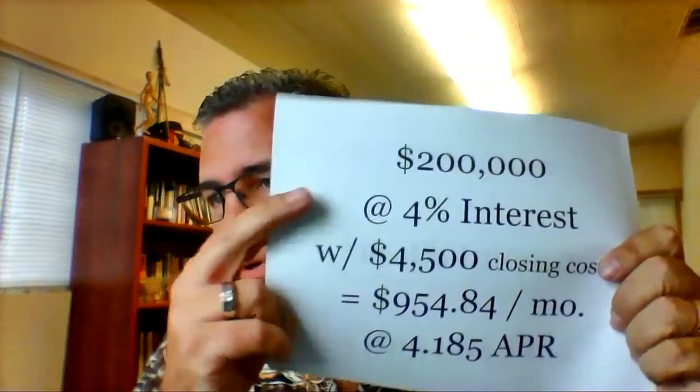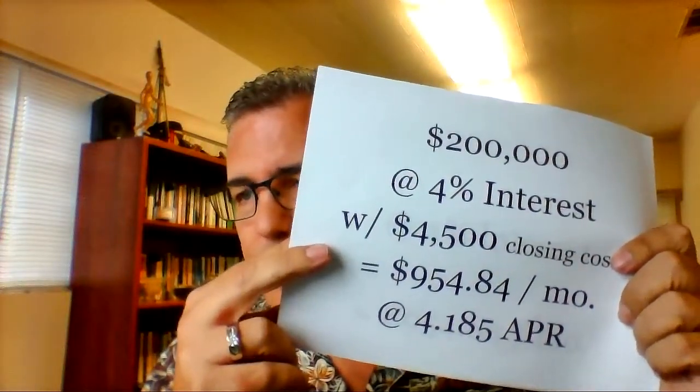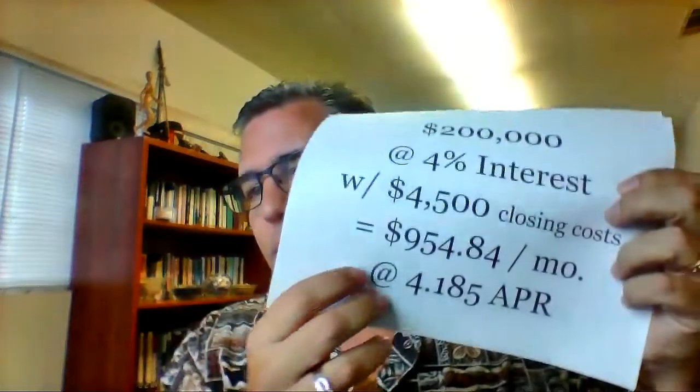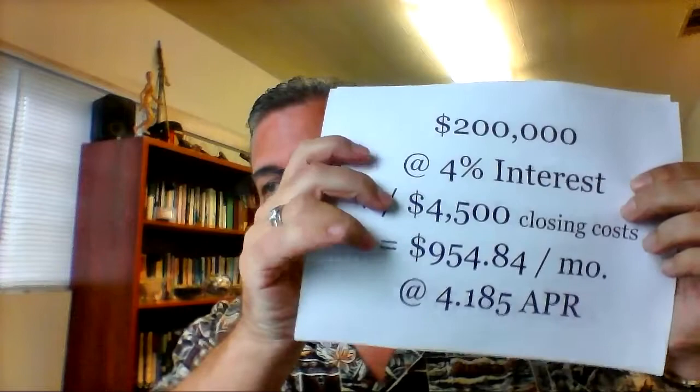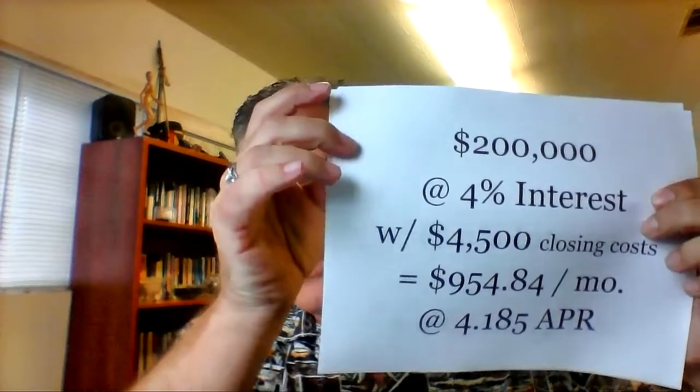You're paying 4% on the $200,000, and if you wrote a check for $4,500 in closing costs, they still want to say your APR is 4.185, even though that's not your payment. You see how that works? So $200,000 at 4% interest with $4,500 in closing costs that count toward the APR: you're paying $954.84. That's the 4% interest rate, but your APR is 4.185 when you have $4,500 in closing costs.